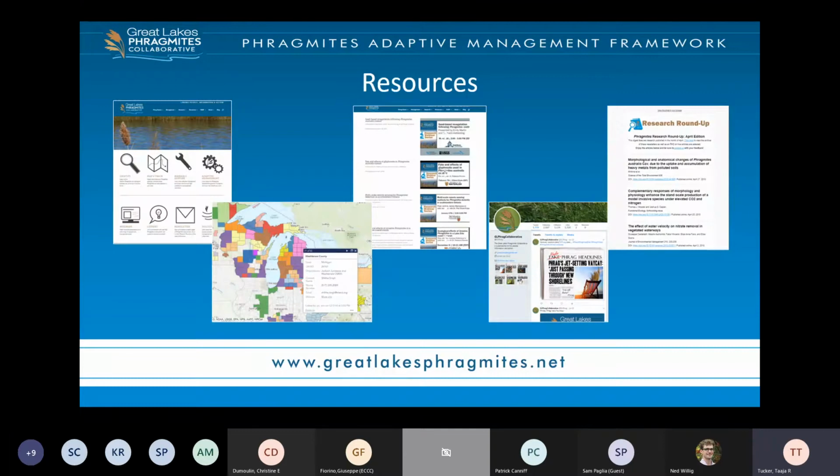Since its creation nearly a decade ago, the Great Lakes Phragmites Collaborative has developed a number of resources, all geared toward meeting the needs of Phragmites managers. This is our website, greatlakesphragmites.net, and it's a one-stop Phragmites resource hub with information on Phragmites identification, research, and management. And although the website is kind of our main resource, we are more than just the website. There's a collaborative network. It's anybody in the Great Lakes who is impacted by or trying to impact Phragmites. So in a sense, all of you are already in the collaborative.